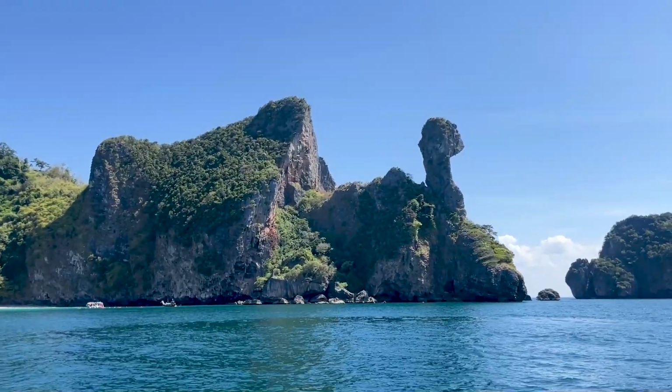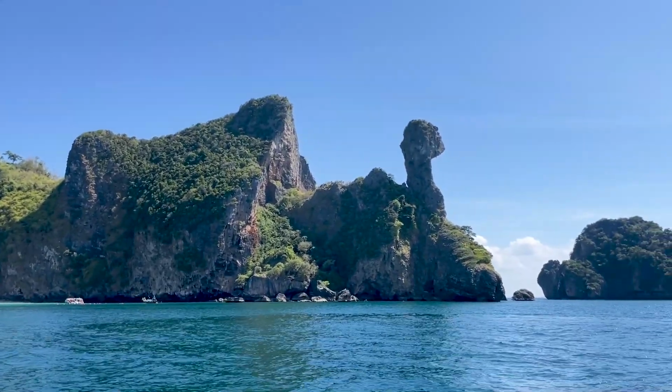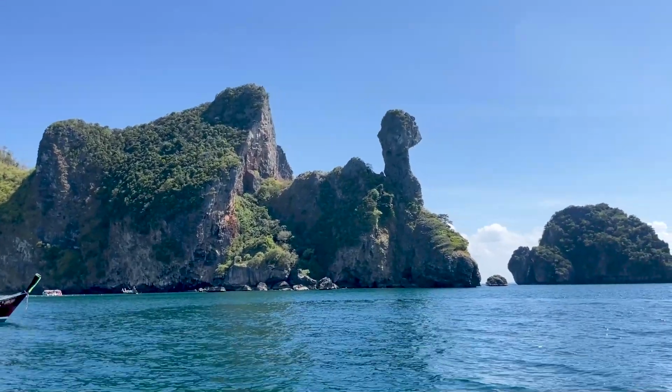Yay, it's the Chicken Island. You can understand why it's called the chicken. The chicken head. It's really nice being out here.